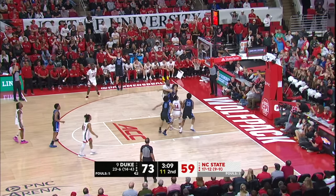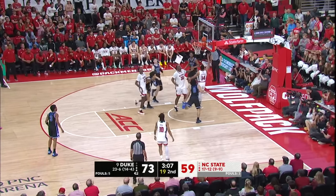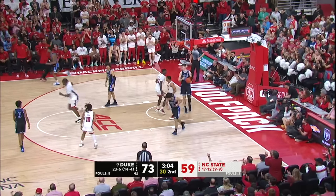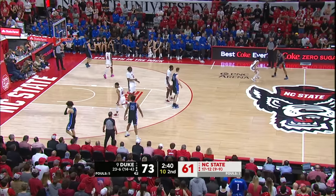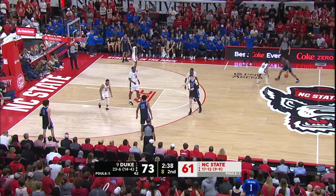Diarra will heave it up there and can't hit it. Morcell with a big rebound returns it. Well, what a big rebound by Casey Morcell. Grabbed that with two hands. In recent years, Duke has had some problems on this floor.